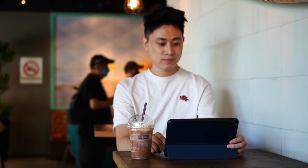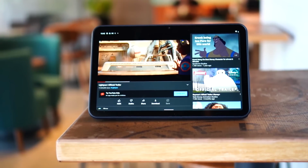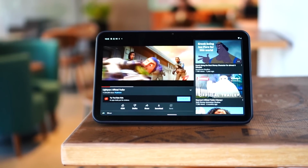Now moving on, now that you know the key specifications, let's talk a little bit about how it feels to use the tablet. Well, I've been using it a couple of times in the cafes to take online meetings, calls with my colleagues and all that, and I must say that it's actually quite a decent device here.